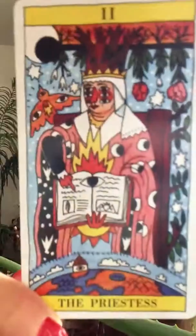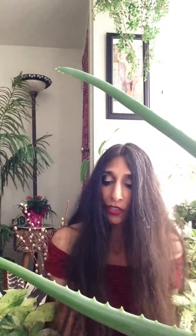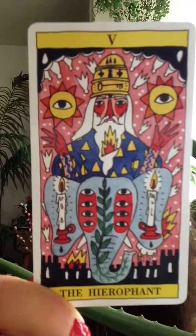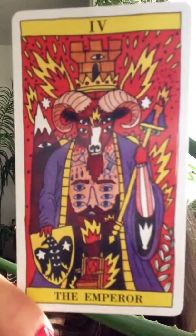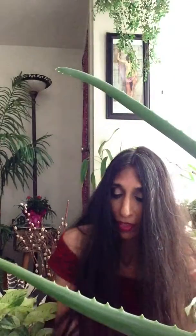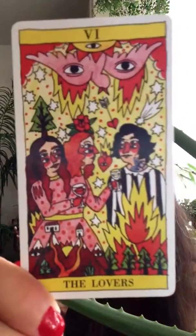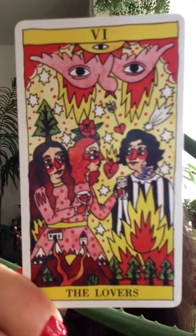Here is the High Priestess. Now the majors are pretty straightforward. The Empress. But when we get to the minors, some of the cards have unusual meanings or different takes on them. The Hierophant, I like the elephant there. There's the Emperor. The Lovers. So rather than the old tradition of two women, it's one woman with two heads. Of course, one representing vice and one representing virtue. And he seems to be gazing at the woman of virtue there.